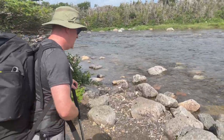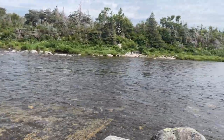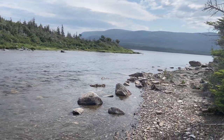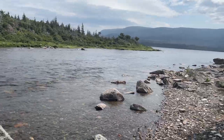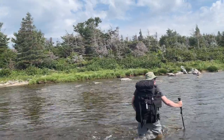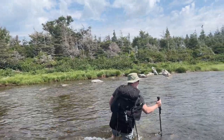There's nothing for it but to do it. From what I've read, they say closer to the mouth of the river is a little bit more shallow, so maybe that'll be the move. Not too bad.